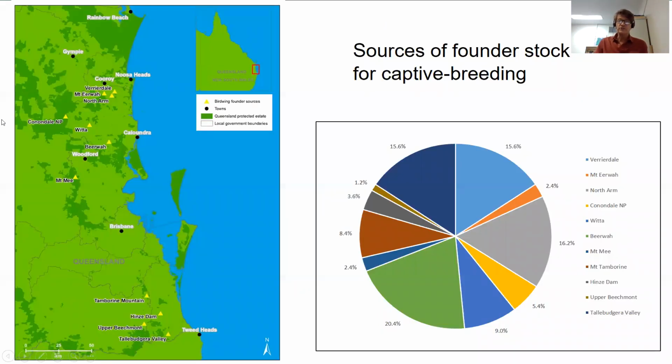So the first thing to do for starting captive breeding is to source founder stock. So the map on the left shows the southeast Queensland area with little tiny yellow triangles showing where we've sourced founders from. You probably can't read the details on the right, but the basic information there is that we have sourced founders from a great many locations.